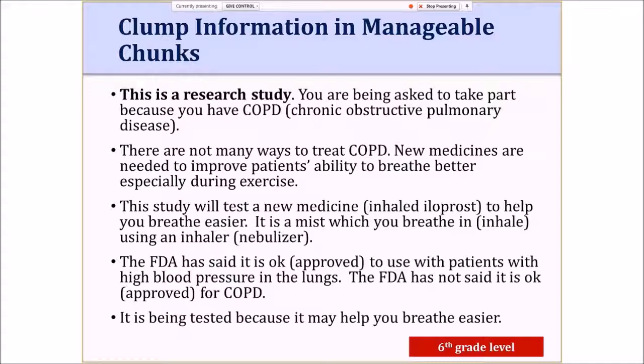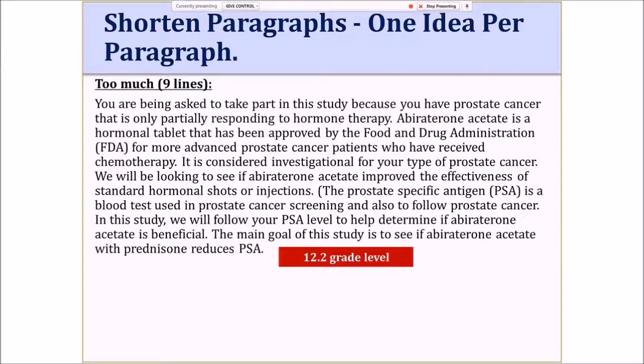The FDA has said it is okay, that's another way to say approved, to use with patients with high blood pressure in the lungs. The FDA has not said it's okay for COPD. That's letting the patient know that this has not been approved for COPD, which you're using it for. It's being tested because it may help you breathe easier. That is such a simpler way of reading it.